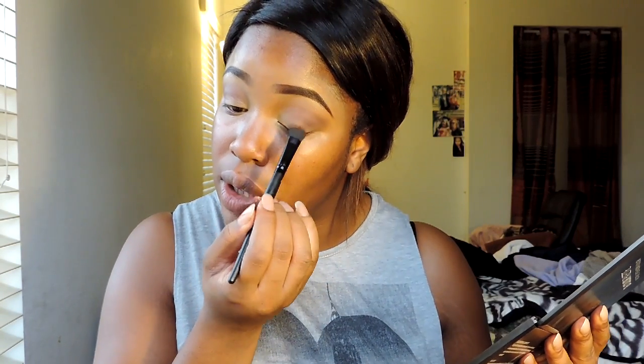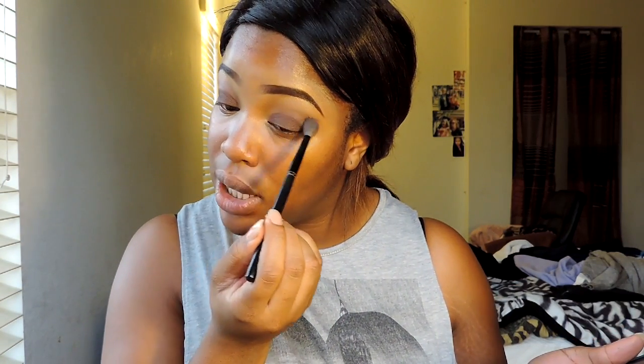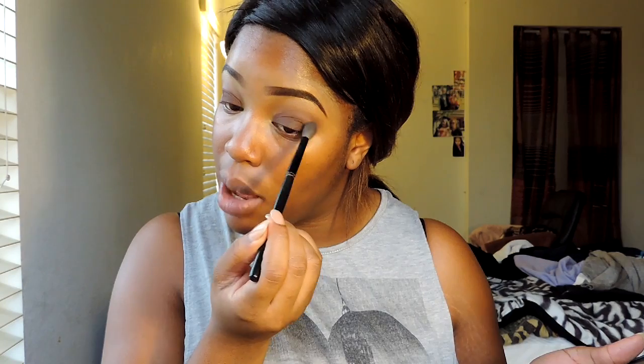And I'm gonna use a darker brown, which is this one that I love so much. I use this for my brows too, because the brow pencil is kind of creamy, so I like to set it with this brown powder. But anyways, I take that brown and I just put it all over the lid, and then use the one that you were just using and blend the top part.